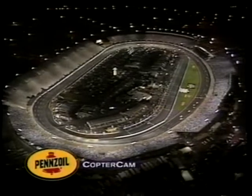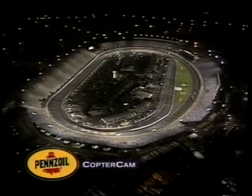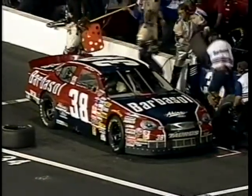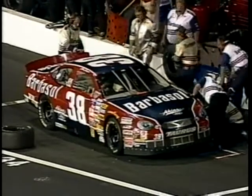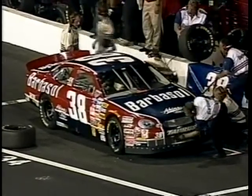You take a look from high above Richmond International Raceway, courtesy of the fine folks at Pennzoil and our Pennzoil Copter Cam. You see some of the cars that have peeled off onto pit road. There's Elton Sawyer's Barbasol Ford, and also the 64 car of Dick Trickle.